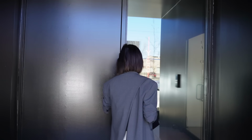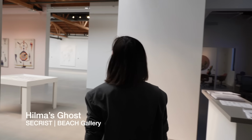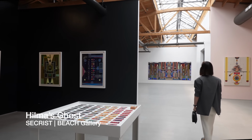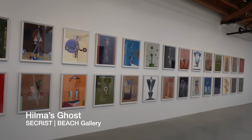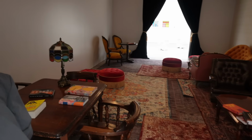Our next stop is Secrest Beach Gallery, formerly known as Cary Secrest Gallery. And this is an exhibit by Hilma's Ghost, which is a feminist art collective made up of Sharmistha Ray and Danielle Tegeder. And the show consists of three parts featuring selections of artworks made by the collective since their formation in 2020, as well as a new series of artworks.